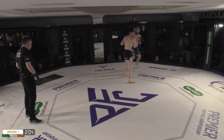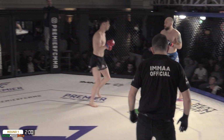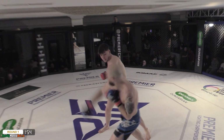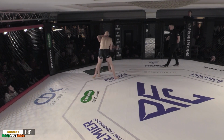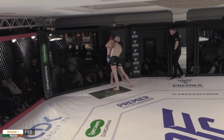Nolan just staying calm, tidier-looking shots so far. Whereas Dan's trying to find those openings, but you can see Nolan's a little more accomplished there. Dan landing a heavy shot in the pocket there. A nice uppercut, knocking Conor's head a little bit back. But yeah, it's Nolan that connects to O'Sullivan.